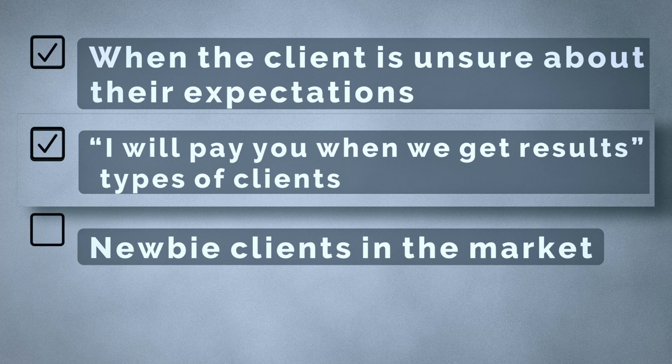Next, "I will pay you when we get results" types of clients, or even "I will give you credits." There are lots of clients who want you to do a task for free, and even if it's not a free test task, in return for mentioning you on social media. If a client likes what you do, they will definitely recommend your services to their connections, and this doesn't have to be for free. You don't get free credits for spending your time. Your time is valuable. Just value your time and do not agree to do a task for free just in return for a mention, okay?